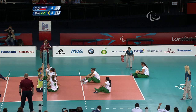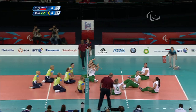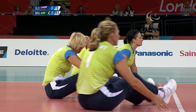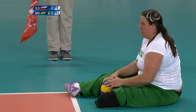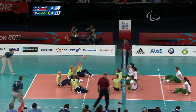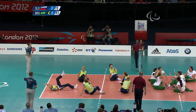The key attacking move in this sport is the set and spike, the player feeding the ball, setting it for a teammate. And here is the spike. That has gone way out from the Slovenians. Oh, that was exceptional.